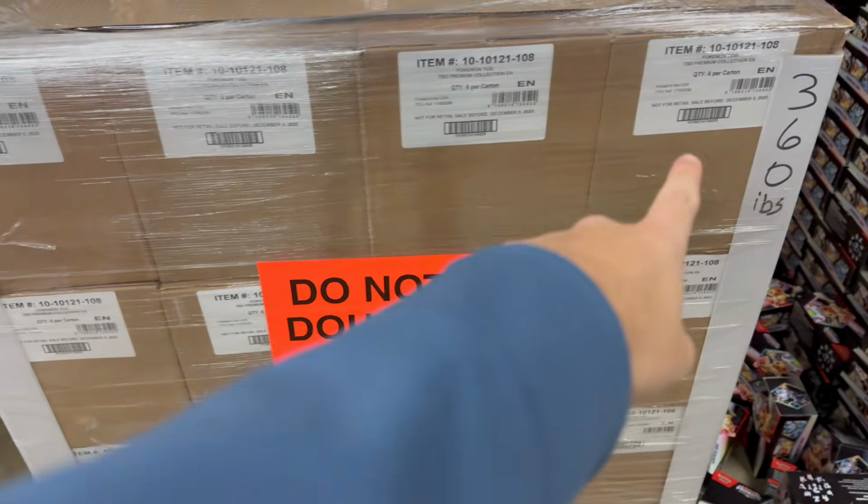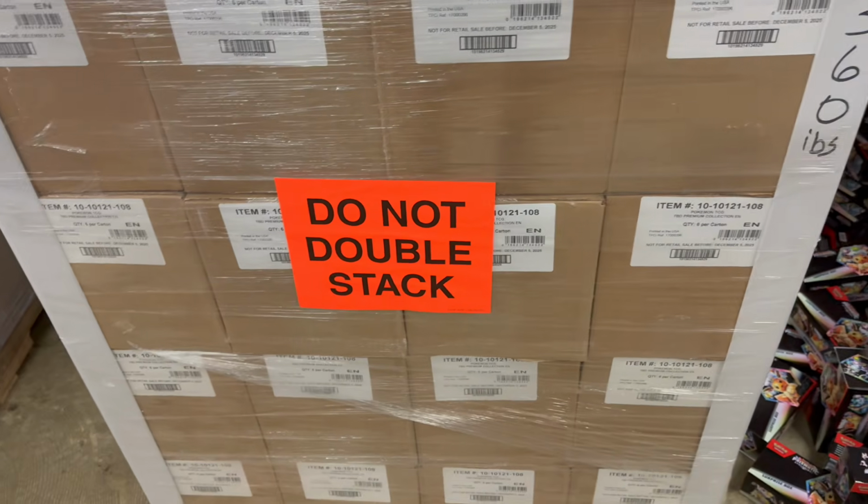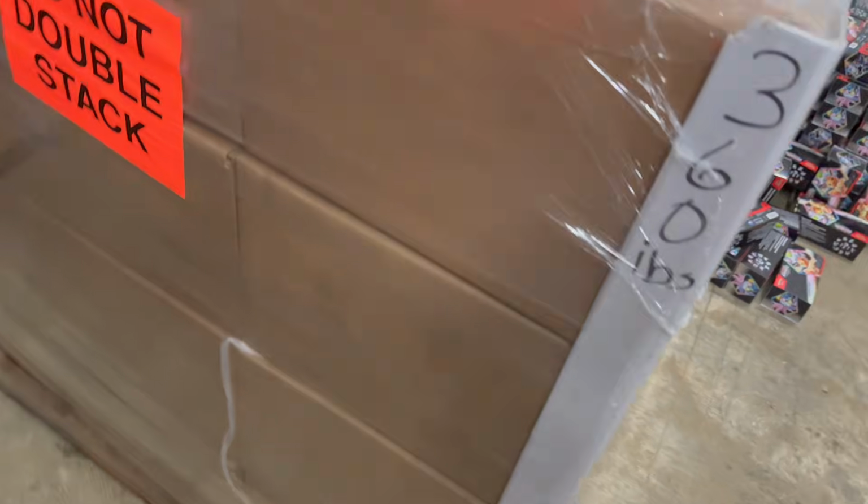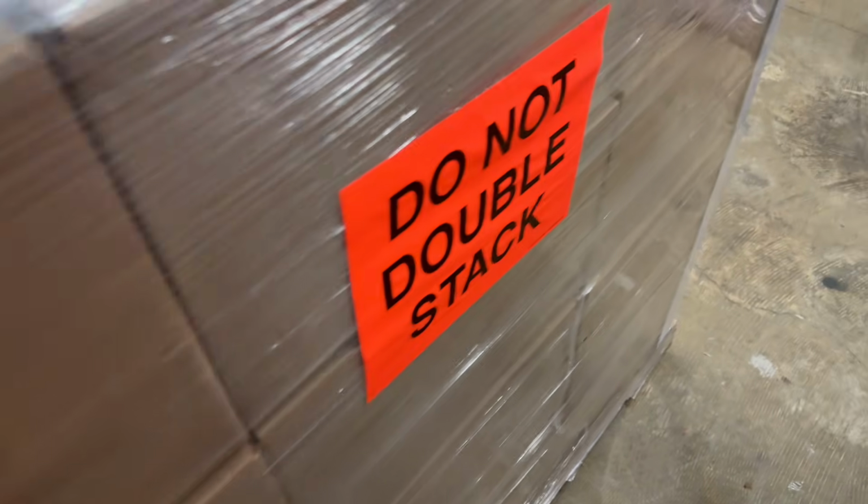Let's see. We have a 4x4. So we got 16 right there, and then it goes 3. It looks to be 3 deep. 1, 2, and 3. Wow. Okay, so on one of these pallets, it looks like that's what, 48? So quite a lot of boxes if anybody wants to do the math.